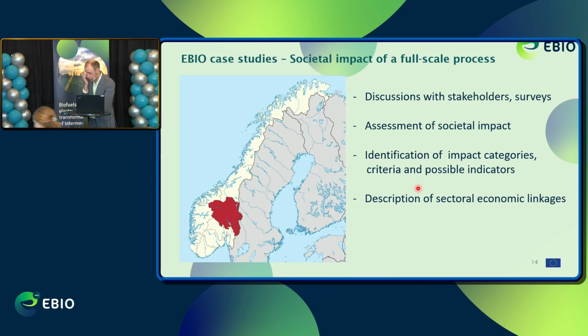We also looked into some sustainability and societal impact analysis studies, and for that, we used the example case of Inlandet. That's a region in Norway which is very rich in biomass. It used to provide this biomass to the Norwegian pulp mills, but most of them are closed down. So today there's still some timber production, but a lot of the residues are actually shipped over the border to Sweden. And there's a lot of initiative and eagerness to re-establish some industrial activity in that region and use those residues basically on site instead of just sending them abroad.